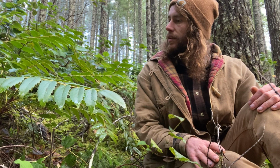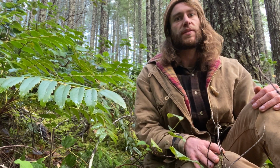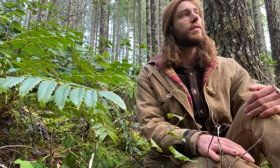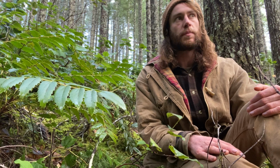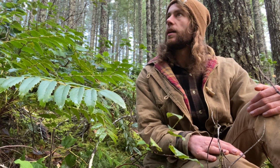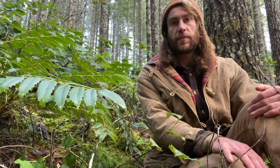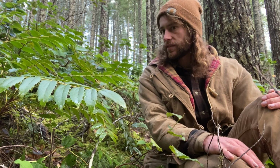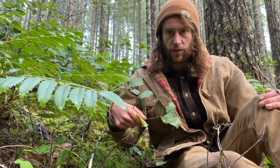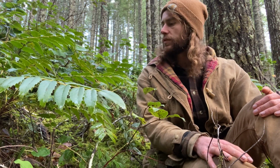It's a really iconic plant of the Pacific Northwest, especially in these lower elevation coniferous forests. I'm thinking below 3,500 feet. I'm probably at about 500 feet elevation now. It's one of the dominant understory plants. You commonly see it growing around salal, Gaultheria shallon, which is another really common understory plant of these coniferous forests.